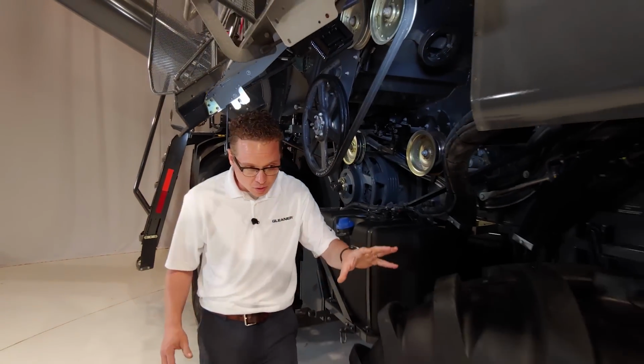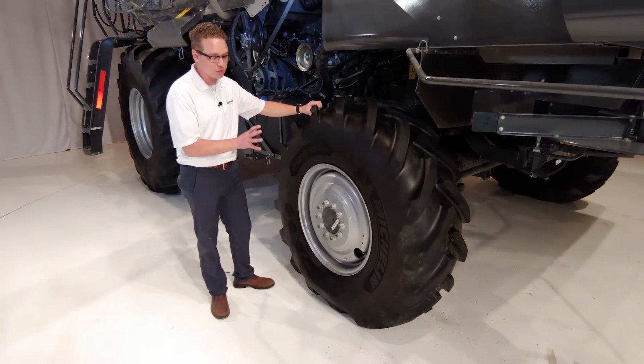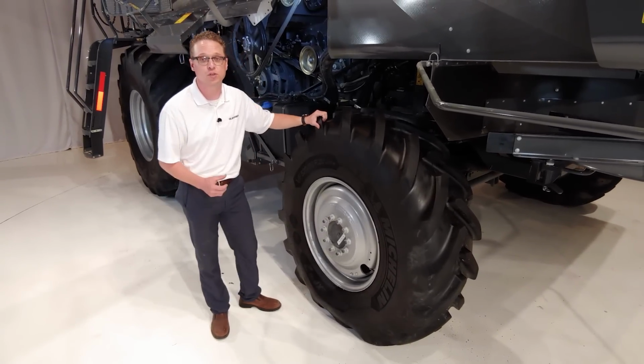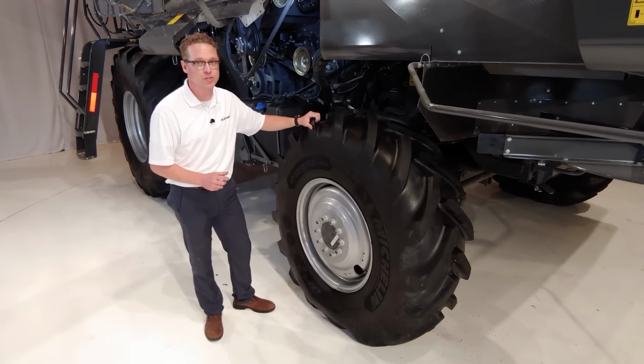Next, we're going to talk about our wheels and the hardware holding the wheels on. We want to make sure that we're periodically checking the torque on that, especially if we've removed the drive tires for transport or service. We want to check that hardware after the first 10 hours of operation.